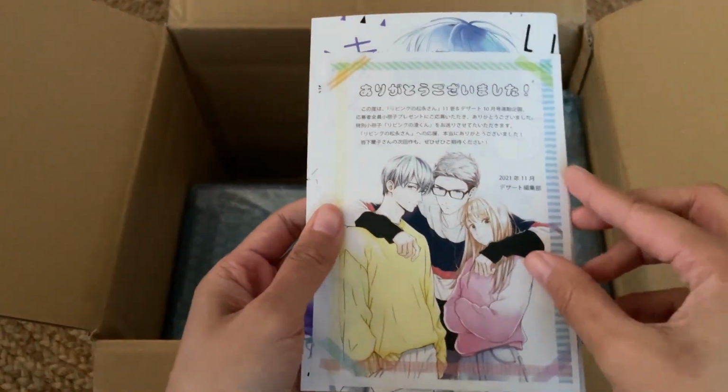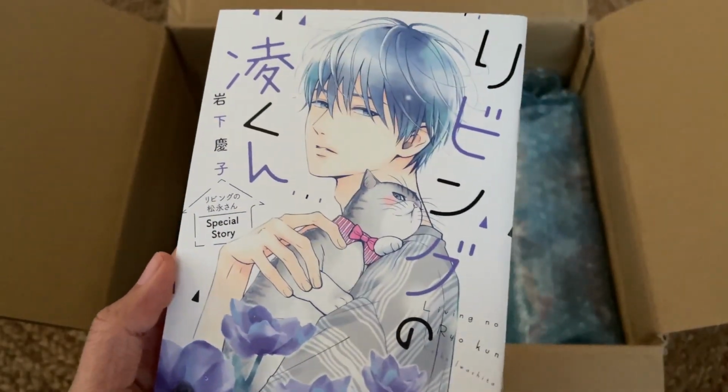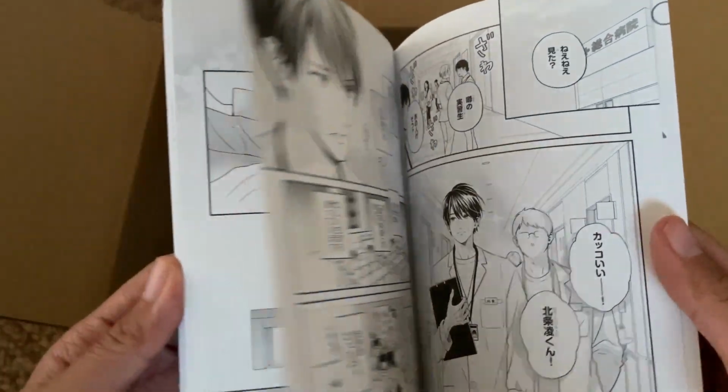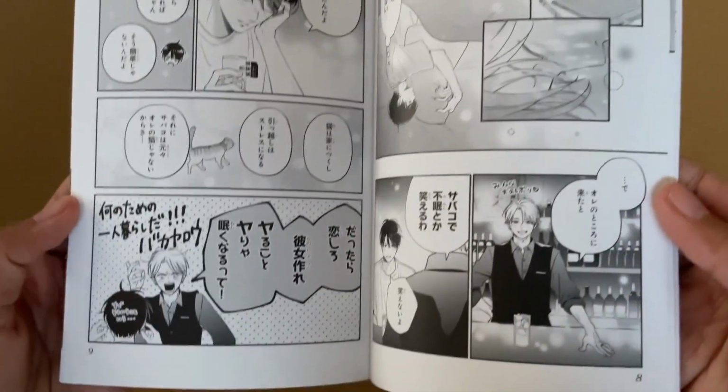So at the time I was on this buying spree, I was reading Living Room Matsunaga-san, and I thought to check what merch is out there, if any. I came across this Living Room Ryo-kun booklet that I had never seen before and didn't know existed. So of course I picked it up. I haven't seen any translations for this, so I'll probably have to use my phone to understand what's going on.